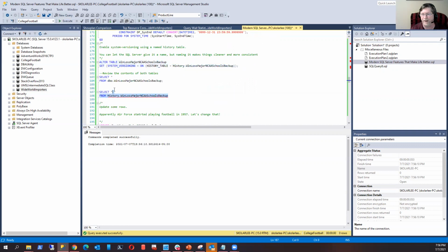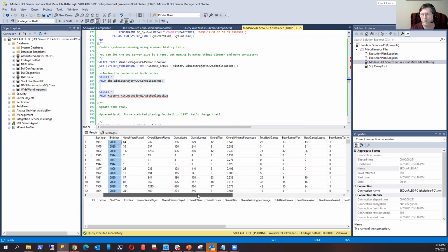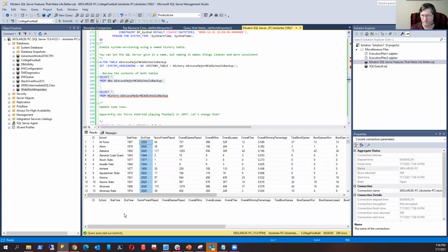Now let's take a look at what we have in these tables. This top table represents my temporal or source table. It's just a list of schools alphabetically. You have their start year and end year for when they started and stopped their football programs. Out to the right, you have various data about how many games they played, how many wins, losses, and ties, and overall winning percentage, et cetera. Notice down here we have nothing returned for our history table, because we haven't made any changes to the temporal part yet.